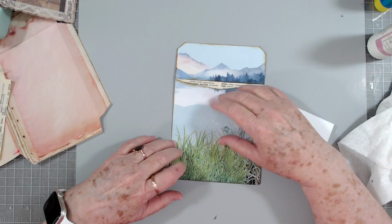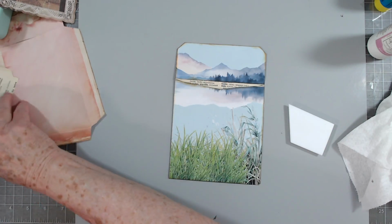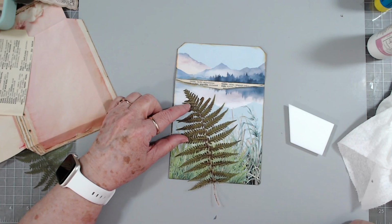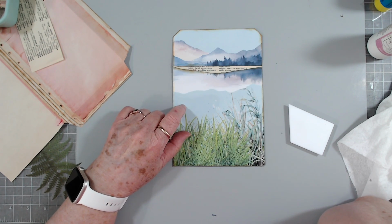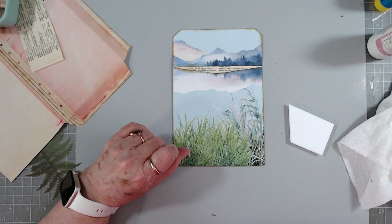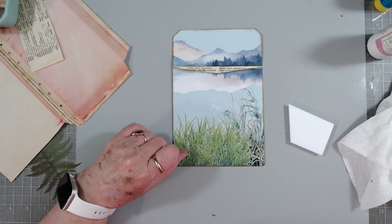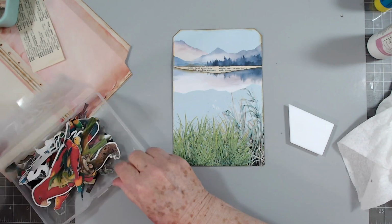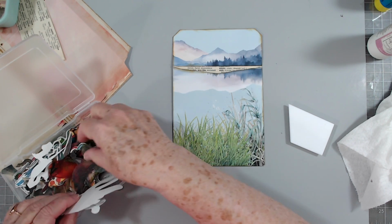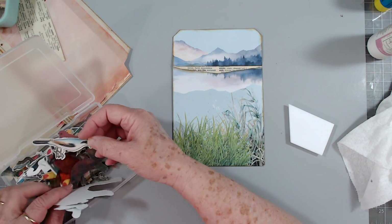All right, now what are we going to put on this one? You know, I thought about some of that greenery that we put on the other day. No, I don't think so. That kind of competes with that. I know what I need, a bird. I need a bird. Do I have any birds cut out? I do have a few, but I don't know if any of them are going to go. I think they're all turned the wrong direction.